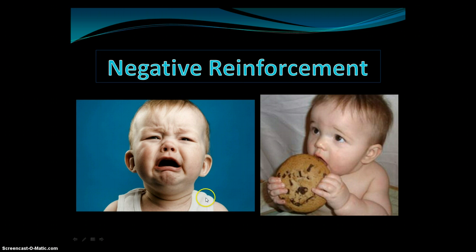So the mom wanted that behavior to stop, and so she gave him the remote control, or you could give the baby the food that they wanted. Kids crying in the back of a car, the parent wants them to stop, so stops off at Dairy Queen. And that would stop the crying behavior, and that would be a negative reinforcement for the parent. So the parent is getting what they want, they're being reinforced. Next time they will be more likely to stop when the children are crying.